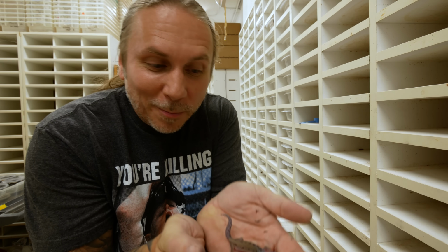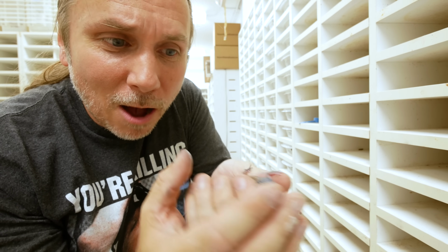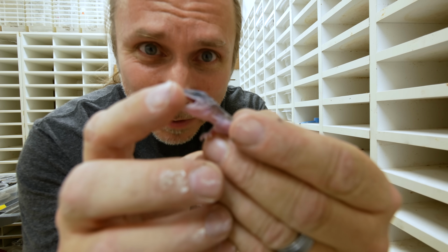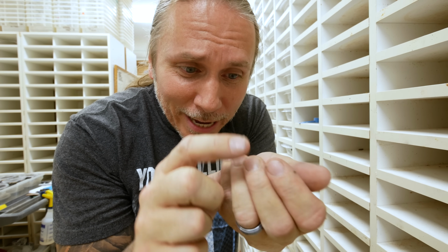These are certainly one of my favorite leopard geckos. Well, these are Murphy's patternless, and oh, look at him. He thinks he's big enough to bite me. Oh my gosh, I don't want to hurt him. I hope he lets go. Look at him, he's hanging on for dear life.